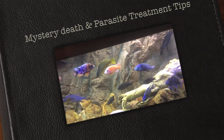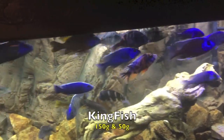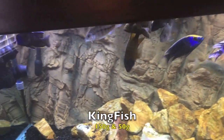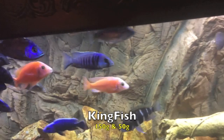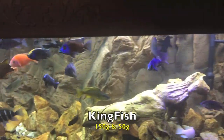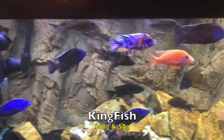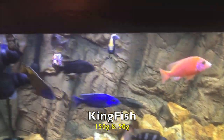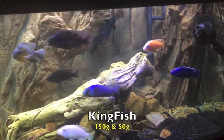I had a mystery death in my tank, and sometimes it happens, I guess, when you have so many fish. I have actually no idea. I was gone last week. I went to Las Vegas for a week, and I had a fish jump out, and he fell under the bottom of my tank, and he was just sitting there, and I guess he was dead, and my wife and kids didn't actually notice. He was about a 6-inch, maybe a little bit more fish, and I have no idea what fish it is, because you know how they change colors once they die.